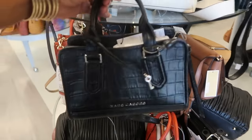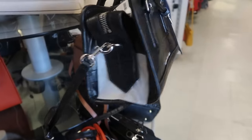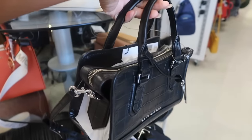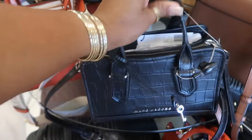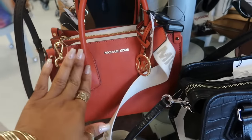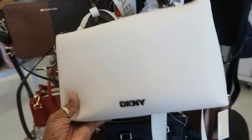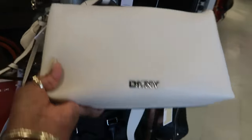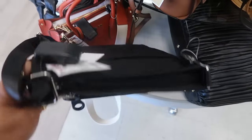Well, we're gonna stop at the round tables to see what they put out. This Marc Jacobs bag is nice. $190. It's a little small, but it's Marc Jacobs. I like it. Okay, a little too small for me. The Michael Kors in this burnt orange, $120. DKNY in all white, and it's really soft for $50. You get that little pouch on the side. This Calvin Klein is $50. I like that.